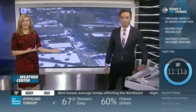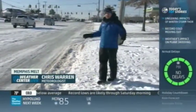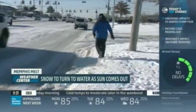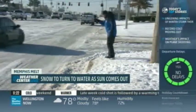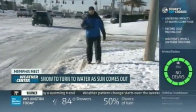With the sun coming out today, he says people there should expect the roads to be soaking wet once all that snow melts. Clear and cold in the Memphis area, and with the temperatures dropping down in the teens overnight, everything that melted yesterday refroze overnight and this morning. And you look, rock solid. This all is going to melt again. You're not going to see all the snow go away, but the areas right in here where cars are traveling right now, the sun will be strong enough to melt this, and there will be a lot of puddles out here.